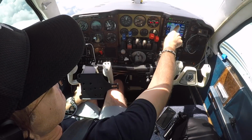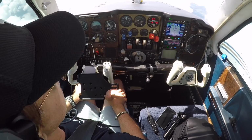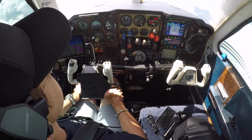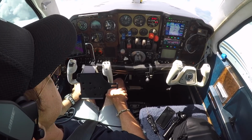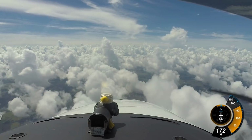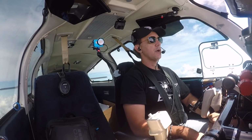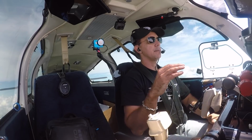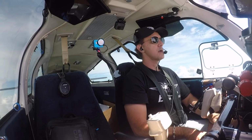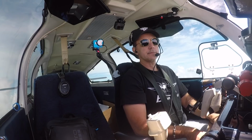So we currently need a 645 foot per minute descent to meet our crossing restriction of 3,000. No factor, 1.5 miles. So I just pull my power back a little more, rather than pushing the nose over farther. That way, since we're going to go through some clouds, I'd rather keep my speed down in case we hit any rough air in front of us.